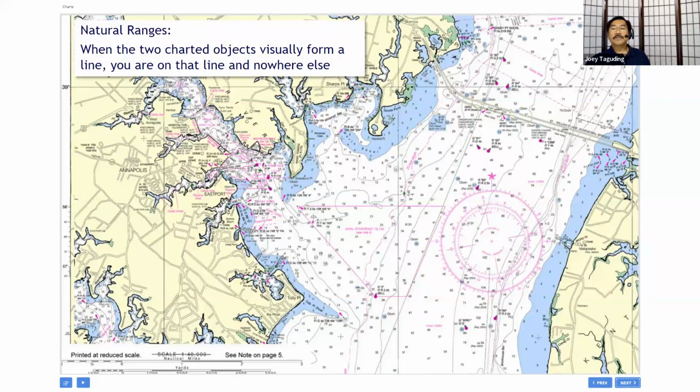My apologies. There are other things called natural ranges. Natural ranges are when you have 2 objects. We have the Bay Bridge up here. We have a green can 7. You draw a line through them both. If you have these objects lined up in a straight line and you are sitting on that line, you are somewhere along this line. So that just gives you an indication of where you're at. These are all good things to know just when you've gone astray, all right? That's what a natural range is.